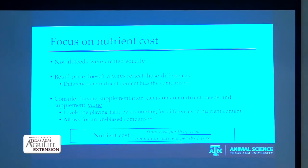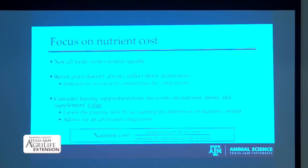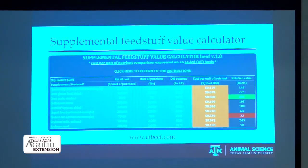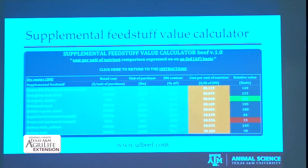I make $0 selling feed, guys. And I employ some of these practices with my own cattle. But one of the things that we can do is evaluate nutrient costs. So dollars per unit of protein, dollars per unit of energy, to take those feeds and put them on a level playing field. So we're no longer comparing apples to oranges. Now it's more of an apples to apples comparison. Pretty quick and easy way to calculate that. One of the things that we had done when I was at University of Tennessee, and this calculator is available.